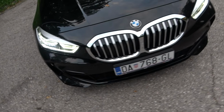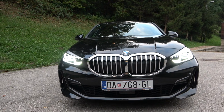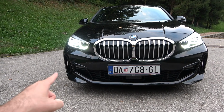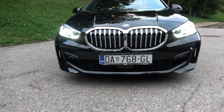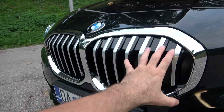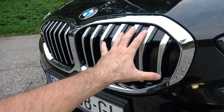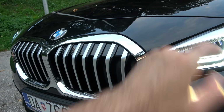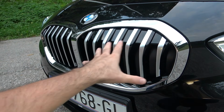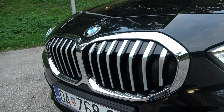This particular model has the M trim, M Sport package, which is in my opinion really a beautiful thing to have. You have the more aggressive front bumper with these very nice real air inlets, and then you have this massive grille. If you go for the shadow line, then this is gloss black. This is something that I would choose, even though with this black color I think this chrome suits the car, but if you go for any other color, I would go for the shadow line.